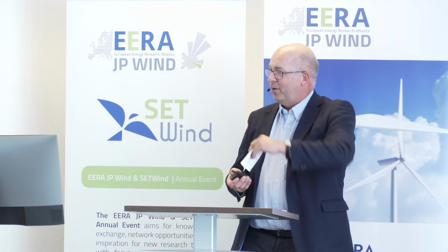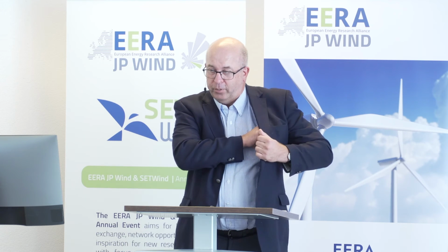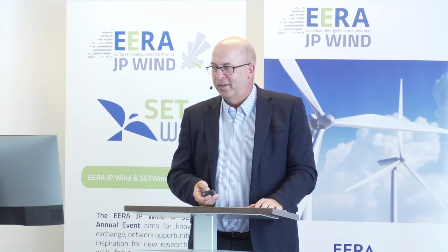So I think maybe the time is running, but I can just say that about the mid-ocean conditions out at this test area, it's 9.7 meters per second average wind, and we have 12.9 meters Hs as a 50-year maximum.